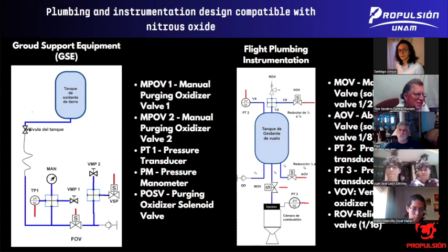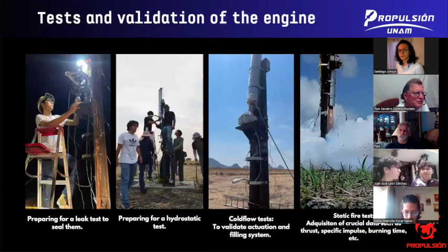Okay. And you're test firing this in a flight configuration. You're not using a hose or any connection. You have your NOS tank and your combustion chamber.